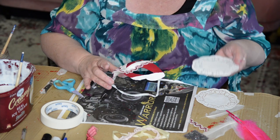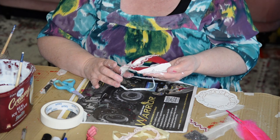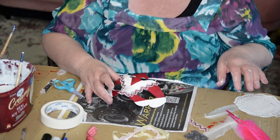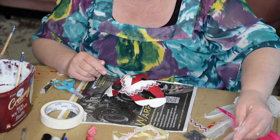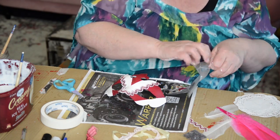So you can use these doilies that were in there. You can use them as a little bit of lace edging if you want. And once you've covered them in PVA, they become quite durable. So, no, I don't think I'll use those, though. So I think we might get some little, just these, like these little sequiny things, perhaps, and do a row of them.